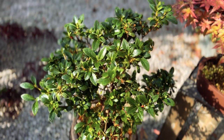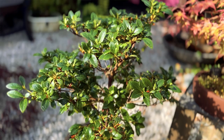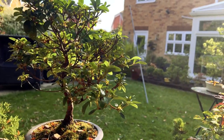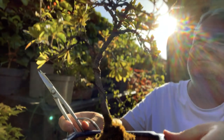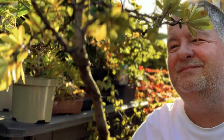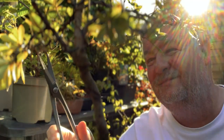Pruning and shaping. Like other bonsai varieties, Satsuki Azalea bonsai require regular pruning to maintain their desired shape and size. Pinching and pruning techniques are employed to encourage compact growth and enhance ramification or branching. They tend to be basally dominant, meaning that they have stronger growth towards the bottom of the tree, which should be pruned harder than the top.